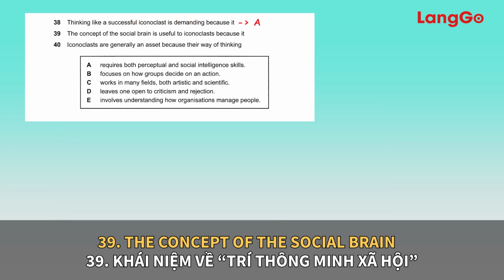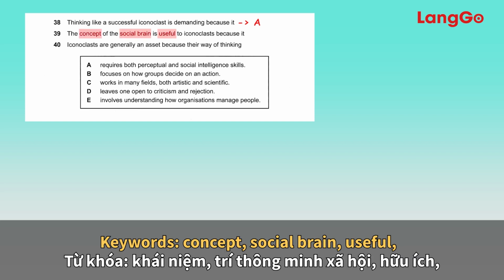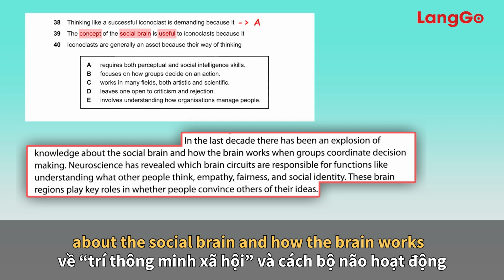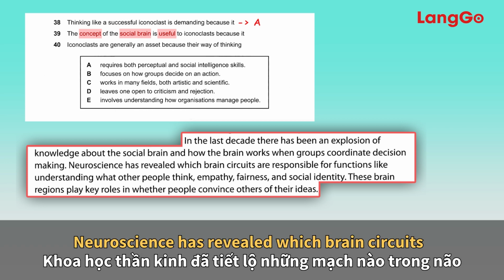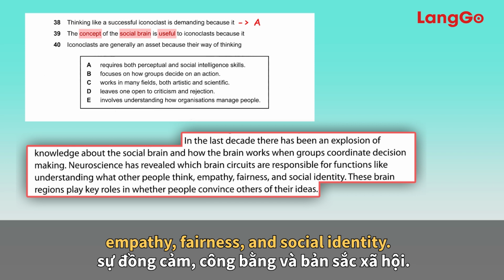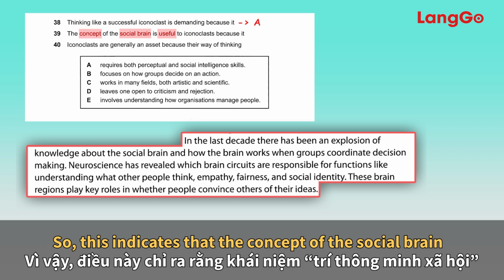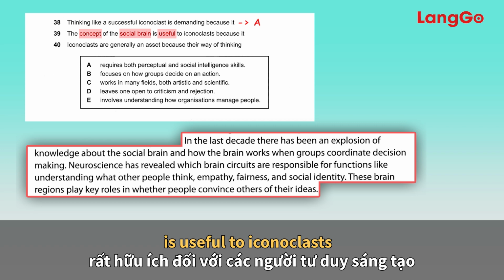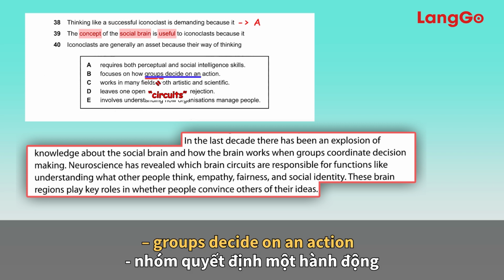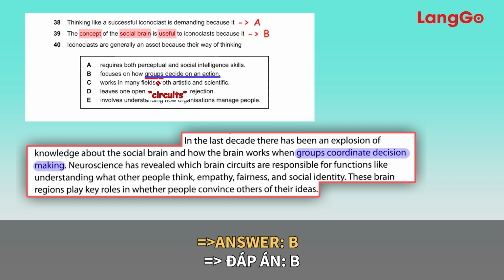Number 39. The concept of the social brain is useful to iconoclasts because... Keywords here, concept, useful, and social brain. In paragraph 7, the author states that in the last decade there has been an explosion of knowledge about the social brain and how the brain works when groups coordinate decision-making. Neuroscience has revealed what brain circuits are responsible for functions like understanding what other people think, empathy, fairness, and social identity. These brain regions play key roles in whether people can convince others of their ideas. So this indicates that the concept of the social brain is useful to iconoclasts because it focuses on how groups decide on an action. Some of the synonyms here, groups and circuits. Groups decide on an action and groups coordinating decision-making. Knowing this, the answer must be B.